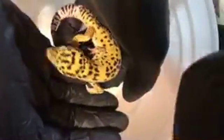So this is a possible marble eye. He might just be a het, but he's got that nice pi symbol on his head. Used to be a lot darker and more solid when he was younger, but that's the way it goes.